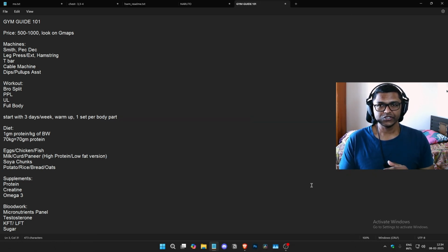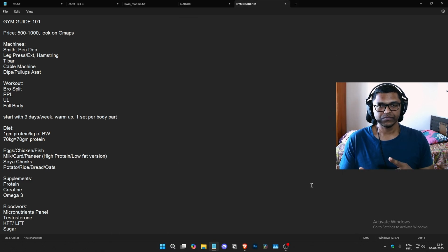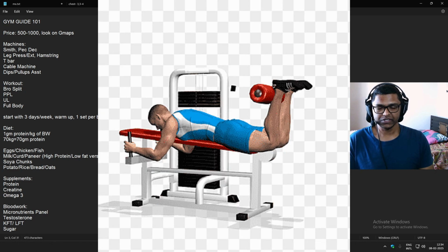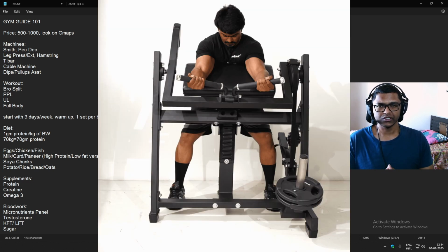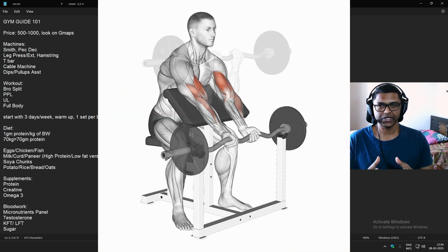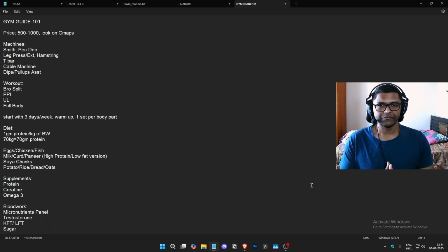For legs, make sure there is a leg press machine and a leg extension machine, and these will target your quads. And make sure there's a hamstring machine as well, but even if there's no hamstring machine, you can use dumbbells and figure it out. For arms, cable machine is necessary. You can look for a dedicated preacher curl bar or just a preacher curl table. And a dips and pull-ups assistant machine is also a must-have. These will help you in the beginning if you're just starting out and you don't know how to control your body weight. So it'll help you get your first dip and your first pull-up.